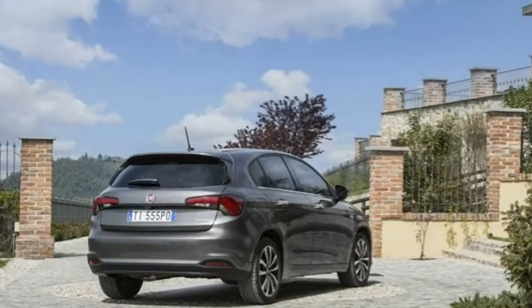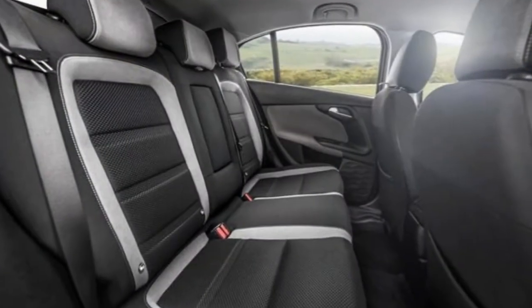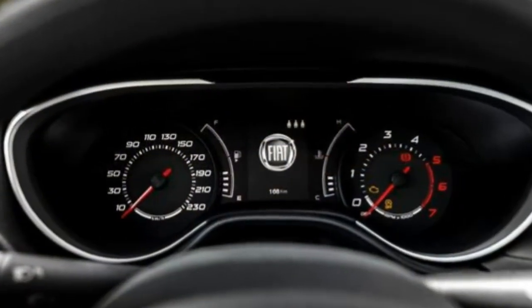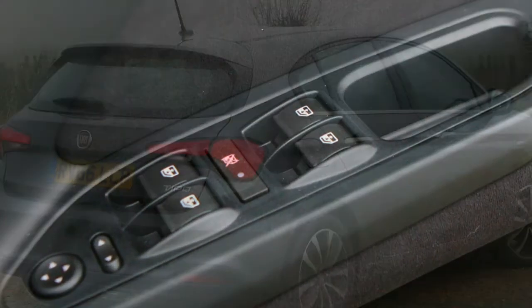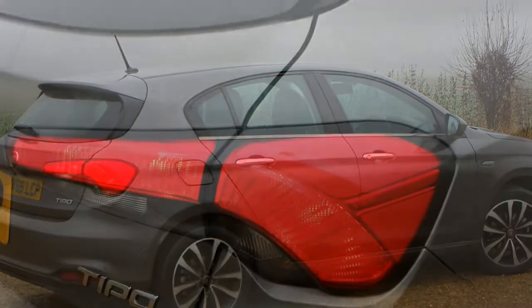Further swelling the ranks of the mid-sized family car market is the Fiat Tipo hatchback, which replaces the Bravo after a two-year hiatus. The Italian brand's got a habit of dusting off previously used nameplates from its back catalogue. Witness the recent Fiat 124 Spider as another example, but the one and only previous generation of Tipo disappeared from price lists back in 1995.